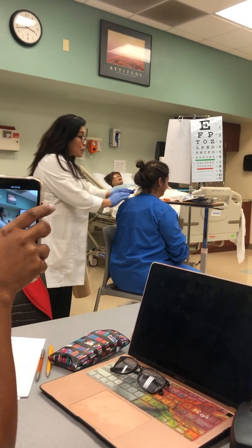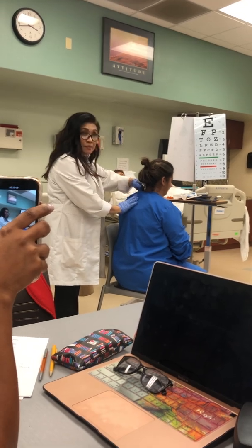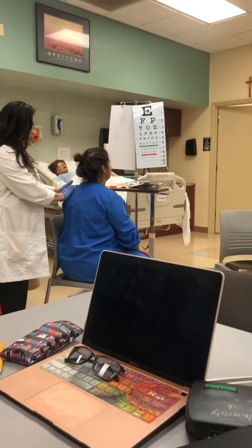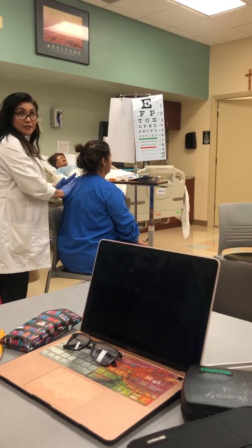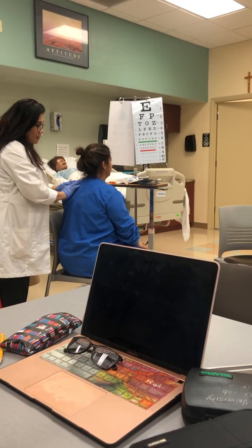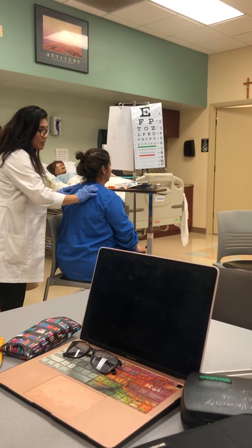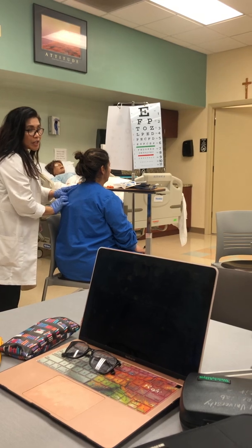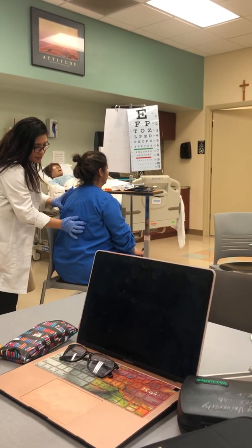Crepitus are the sounds you hear whenever you have like a piece of paper underneath the scrub, or it could be like the sound of your hair rubbing together. All right, so I will palpate on those 16 areas. You can start on the right side or the left side of the patient. Using your middle and your pointer finger, you just palpate to hear any crepitus or any of those hair sounds. 16 areas.